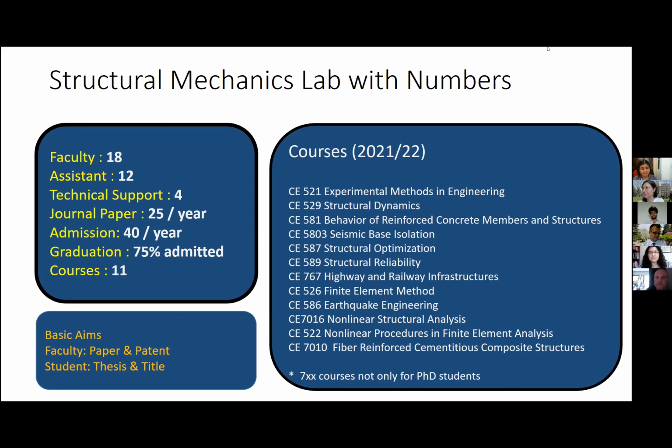And we offer, in addition to the undergraduate courses, of course, and the 4th-year classes, around 11 graduate courses. And these courses involve advanced techniques in reinforced concrete and steel, base isolation, optimization, structural reliability, highway and railway infrastructures, finite element methods, earthquake engineering, structural dynamics and experimental methods, nonlinear structural analysis, nonlinear finite elements, and fiber reinforced concrete courses.